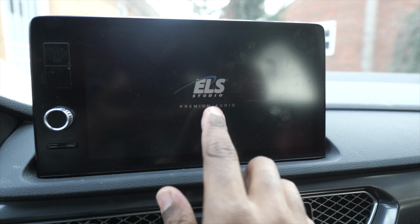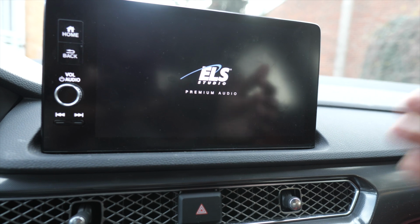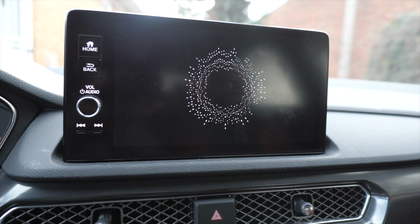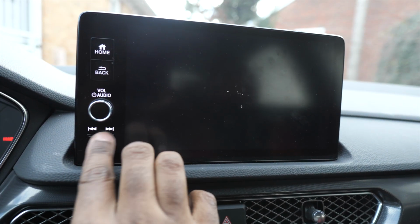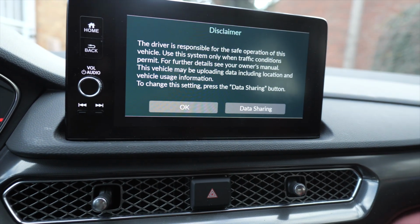ELS, this thing's amazing, and I'm gonna talk about the audio in the Civic as well. The infotainment in the Honda takes a while to start up, so I edited this because it took like 20 seconds. It normally doesn't take this long, but we only got a couple buttons here. We got our skip track, volume knob, back button, home button. Let's see what it's like in the Civic.